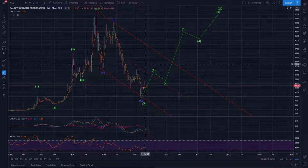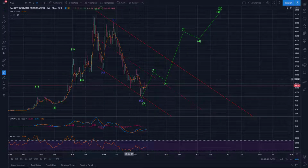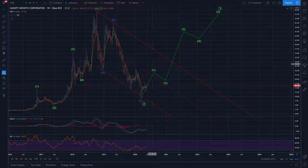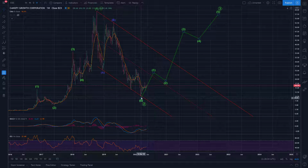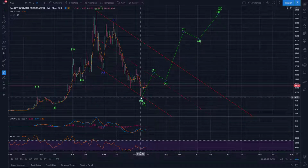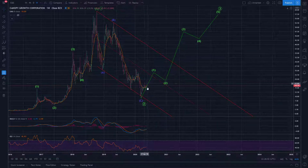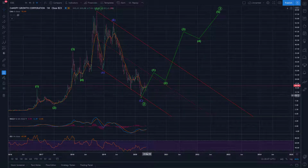And now I think we might just have an actual V bottom, if you will, in place at that $9 level. And I like that we keep reacting off the bottom line of this overall ABC corrective channel. I'm going to hazard a guess that was the ultimate low. And I'll go in on the shorter term time frame to explain my reasoning, why I'm more immediately bullish now.